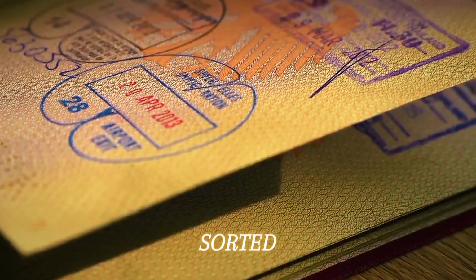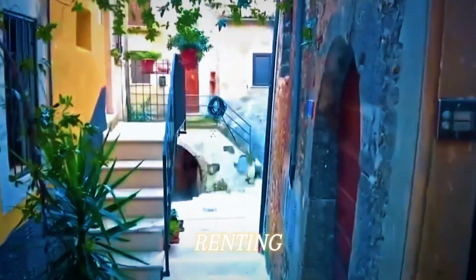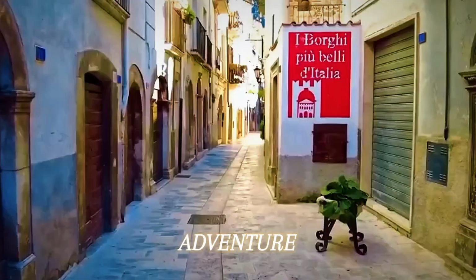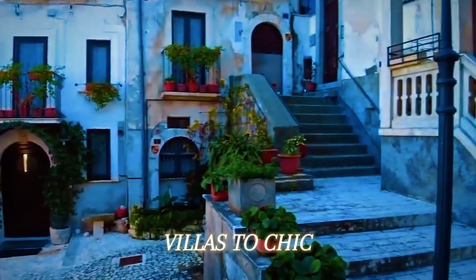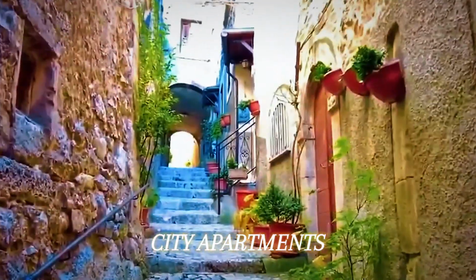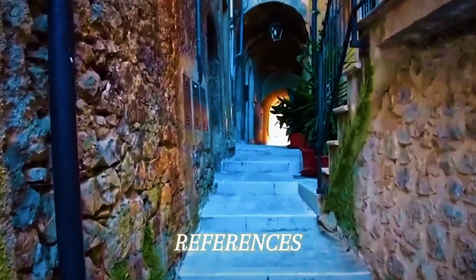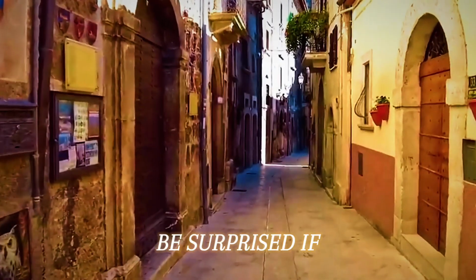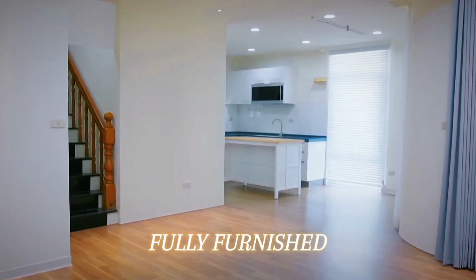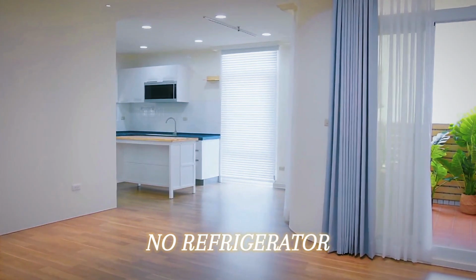Once your visa is sorted, the next step is securing a place to live. Renting an apartment in Italy can be an adventure in itself. You'll find everything from charming countryside villas to chic city apartments. Just remember, Italian landlords might expect you to provide references and a security deposit. And fair warning, don't be surprised if the definition of fully furnished includes a stove from 1972 and no refrigerator.